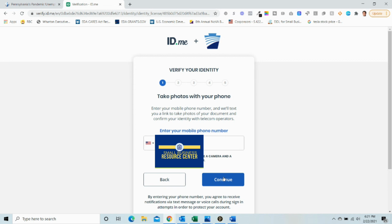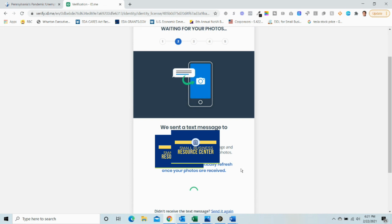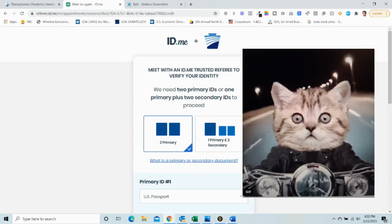Basically, you can use your phone to take photos. This was extremely problematic. It kept rejecting the photos. If you have any glares from the flash or any other type of issues, it will not accept your photo. So it texts you some information, tells you to go ahead and submit it. This was very, very slow, by the way. I'm not exactly sure why. It's a terrible site, but here you go.